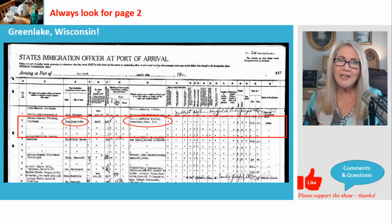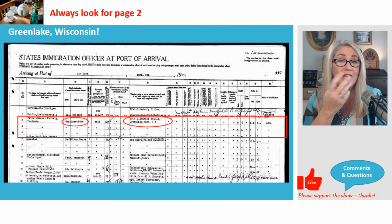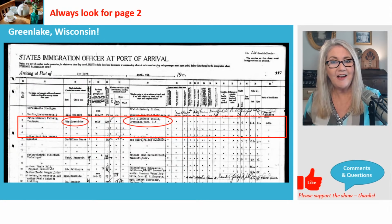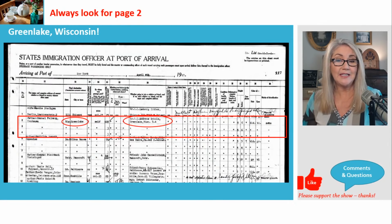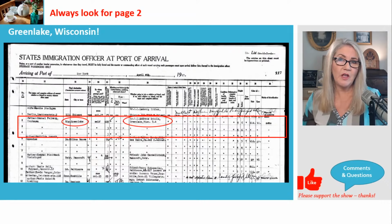So check this out. It says, whether going to a relative or a friend, and what's their name and address? So br.i.l is brother-in-law. So they're going to his brother-in-law, Andreas Schultz. Now, she's got to do a little homework to figure this out, but I would wonder, looking at this, if Martha's maiden name is Schultz. Because remember, this is listed on Otto's line. This would be Otto's brother-in-law. Doesn't mean it could be his sister married somebody. We know that.